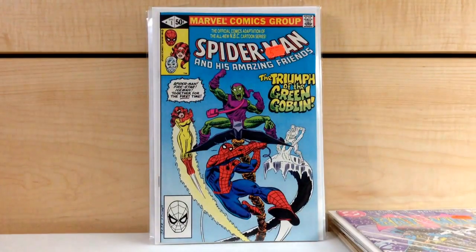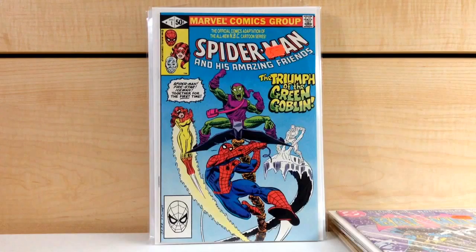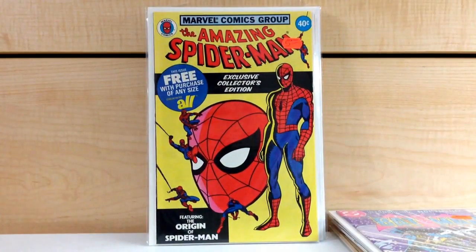Damn, more Spider-Man. Spider-Man and His Amazing Friends number one, first appearance of Firestar. Now, I bought this book about a year ago or so, but I couldn't pass it up for $5. And I think it's definitely a near mint book. All of these books here are pretty much near mint.